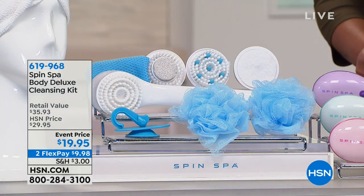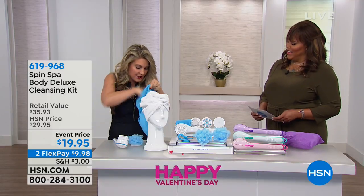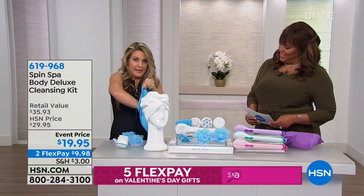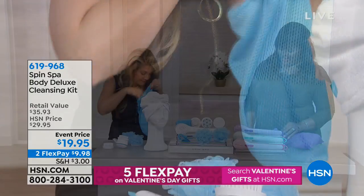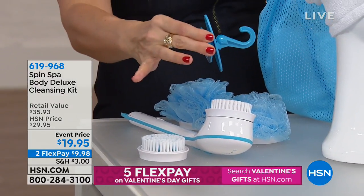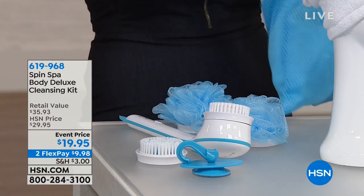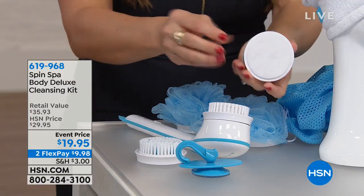So, let me go ahead and get in my little baggie here of goodies. Oh my goodness, because I'm telling you, one, two, look at, I got my massager, you know I'm not gonna be without that. I've got my shower hook. Okay, so now it's gonna just suction right into the shower. It's gonna be waiting for me when I get in. Ooh, microdermabrasion. Okay, powerful.